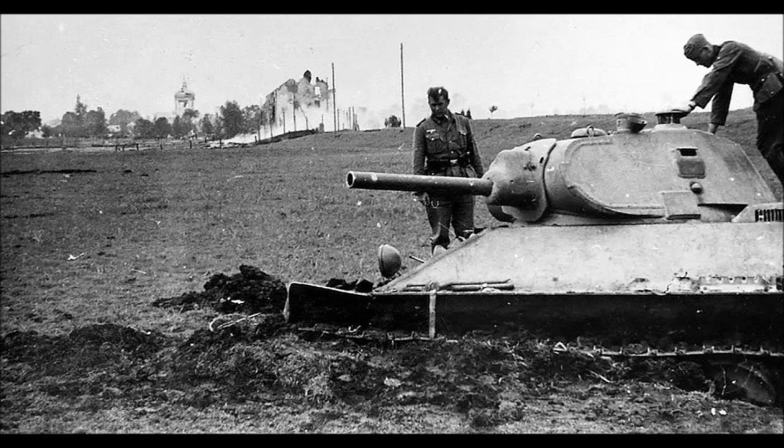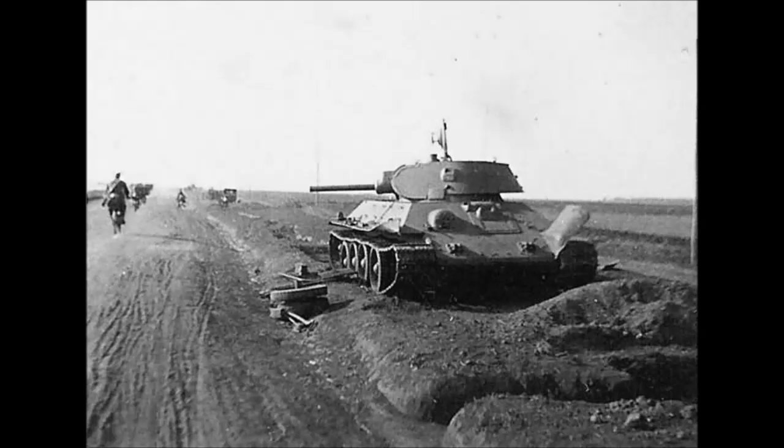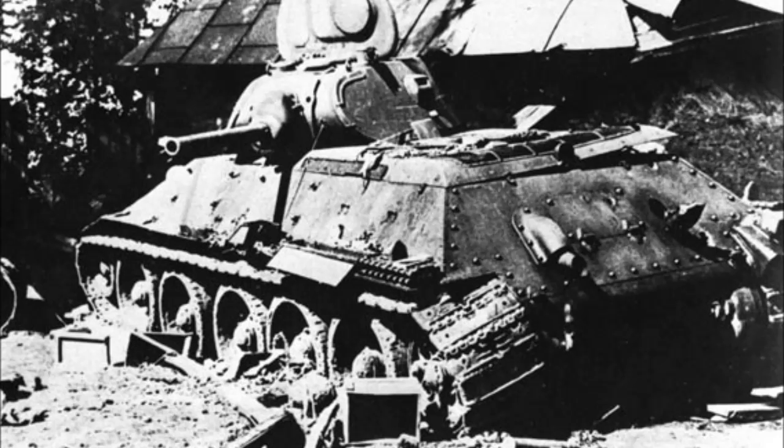The first production T34s from 183 were near identical to the A34 prototype. The biggest differences were that the front glacis plate was now made in 3 parts, rather than being made of one piece and being bent from the nose. The driver's hatch now had a lip to stop spalls from entering the tank, and the radio was moved from the turret to the hull next to the machine gunner.